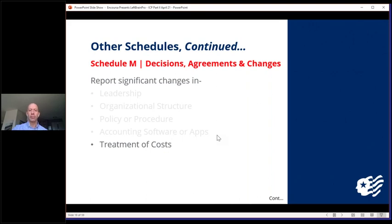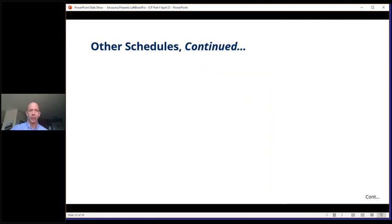You may have heard me say in the past that we need consistency in the treatment of cost, and that's true. Now, in the case that you're making a wholesale change in how you're treating the cost, that's fine. We just can't flip-flop back and forth all the time. But you might say again, hey, we previously treated this cost one way, now we're treating it a different way.